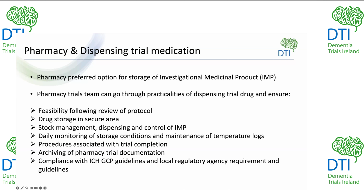So they would need to take a good look at the drug formulation, storage requirements, and so on. The drug storage in a secure area. However, depending on the number of ongoing studies at a particular time, they may not have the storage capacity for maybe a refrigerated IMP, but plenty of space for the IMP stored at room temperature, or maybe vice versa. So, it's good to check in with them about this.